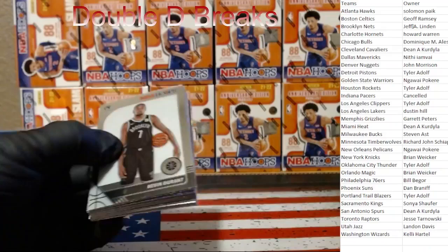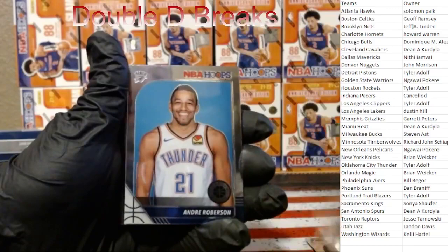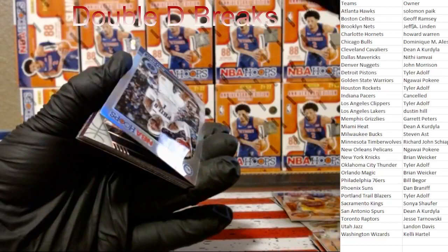KD, Walker, Brunson, Jackson, Robertson, Wall, Booker, Middleton. We got Waters again, Valanciunas, Shaq tribute. We got a high voltage. Now, is this just the color they are? Yeah, just the color they are. So, high voltage, Joel Embiid.